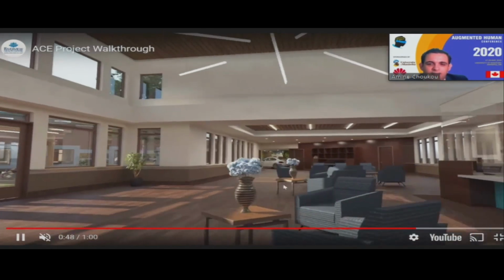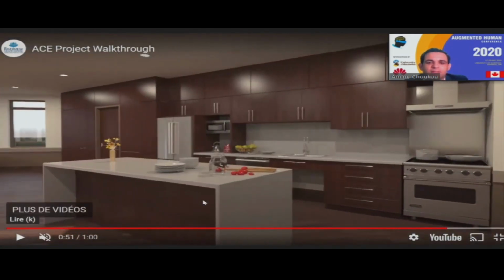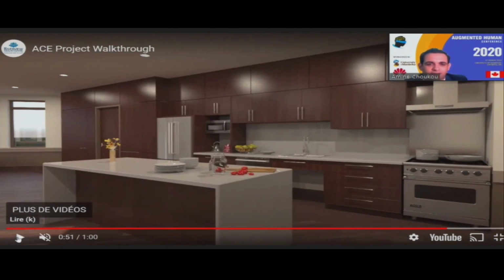This is the socializing piece. This is the kitchen where they will be given the opportunity to do safe or semi-safe cooking activities with a home feeling.